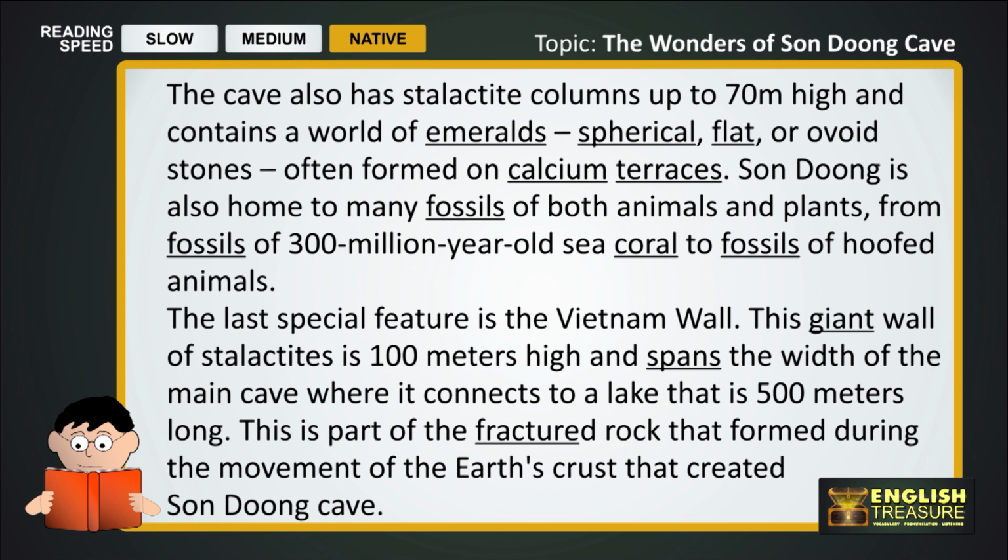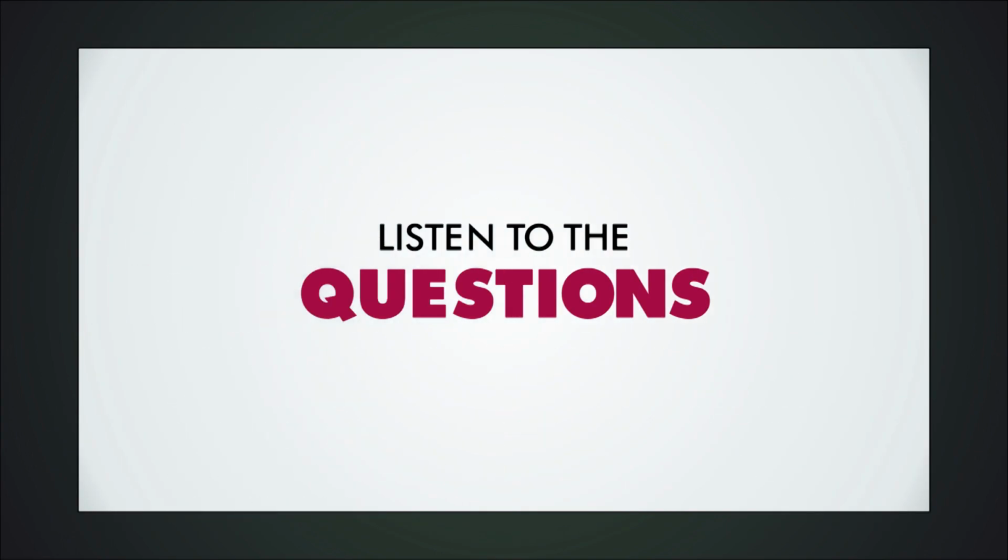The last special feature is the Vietnam Wall. This giant wall of stalactites is 100 meters high and spans the width of the main cave, where it connects to a lake that is 500 meters long. This is part of the fractured rock that formed during the movement of the Earth's crust that created Son Doong Cave. Now listen to these questions.